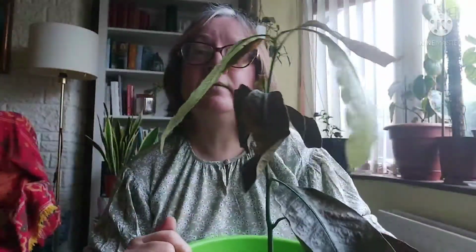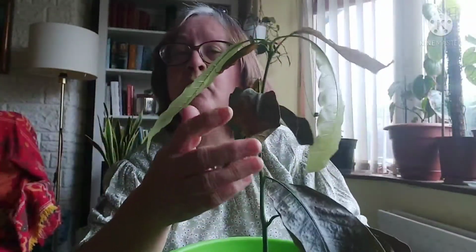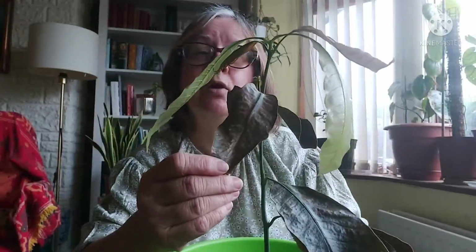And the other mango's also struggling. So I only have the 2 Fazli Mangoes. Here's the other one. This one I didn't spray, and it isn't in a position that's above the radiator. It's over here where there isn't a radiator, but it gets plenty of light. So I don't know why this one suddenly the leaves started to go crisp.